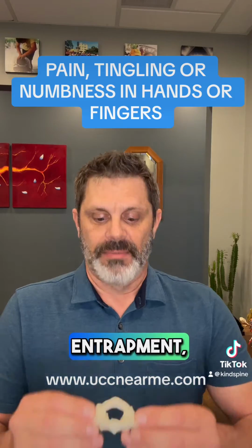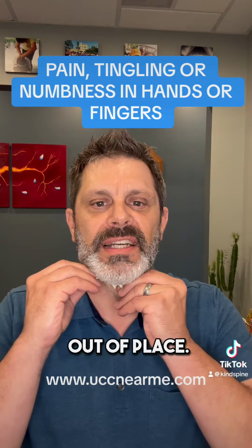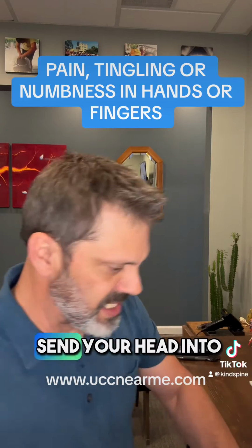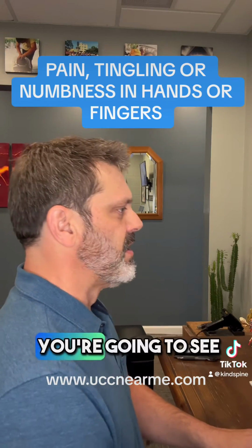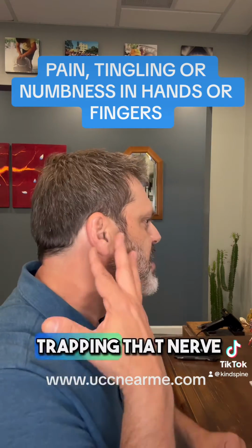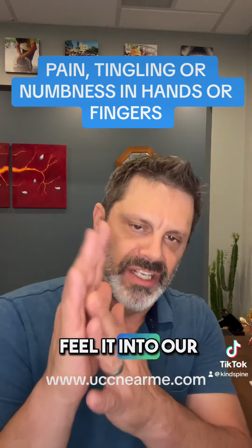Now, the scalene entrapment, the same thing. This vertebra lodges out of place. It's going to engage those scalene muscles that I was talking about, and it's going to send your head into a forward head posture. You're going to see that head start going out further and further like this, overstretching these muscles, trapping that nerve in there, and we're going to feel it in our hands and fingers.